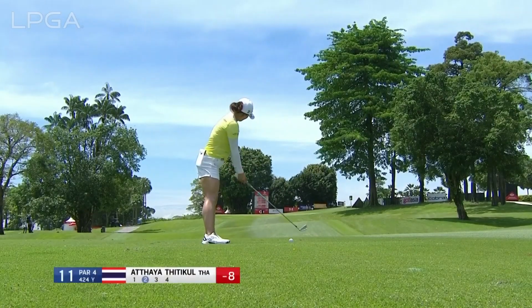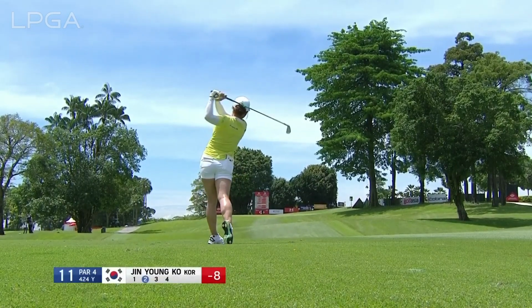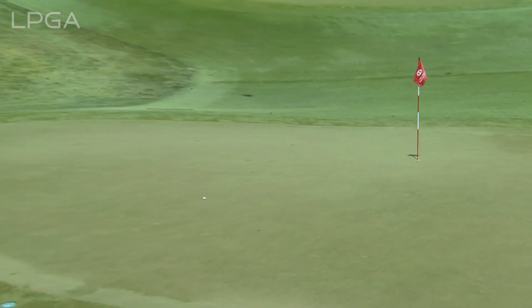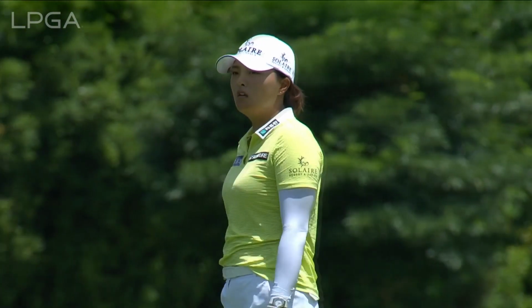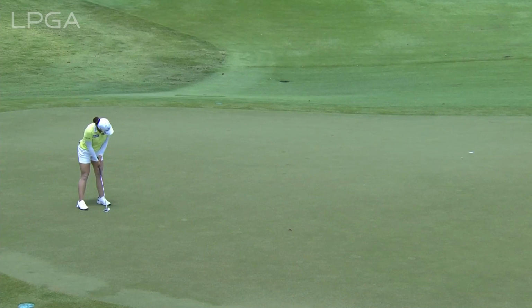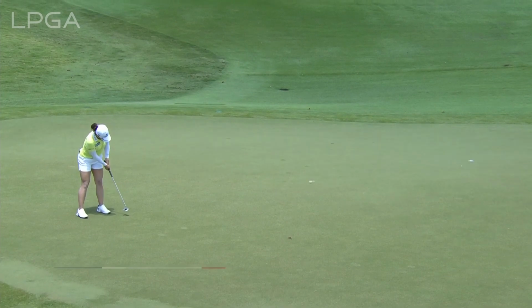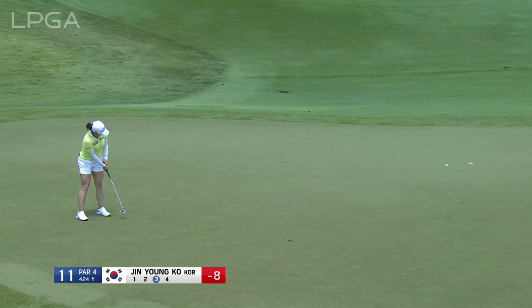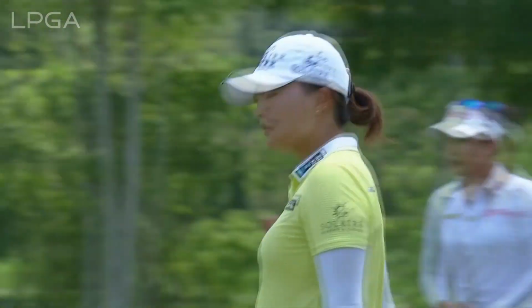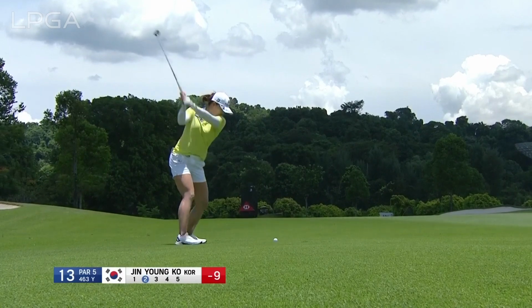The same number for Jin Young Ko, 174. She's going with a 5-iron. Again, keeping that low. It's going, oh, it's just skirted the edge. Right on line. Took 3 months off the game. Ko needs some birdies. Number one. Yang to walk away with her birdie. Ko's in the go zone.